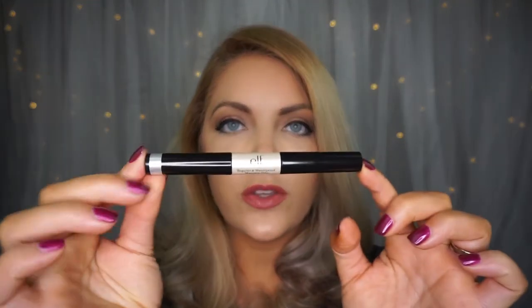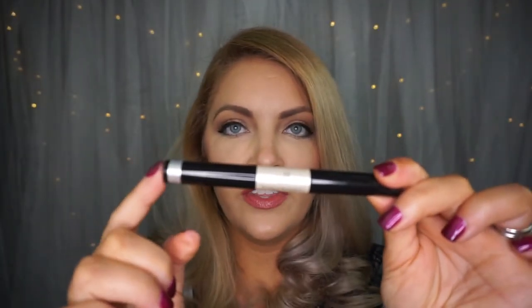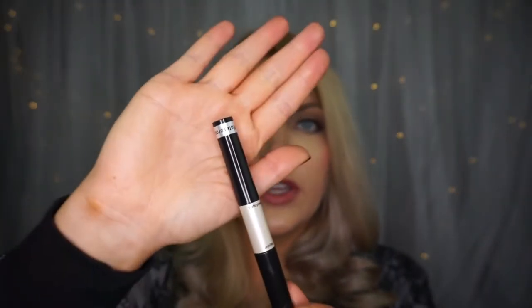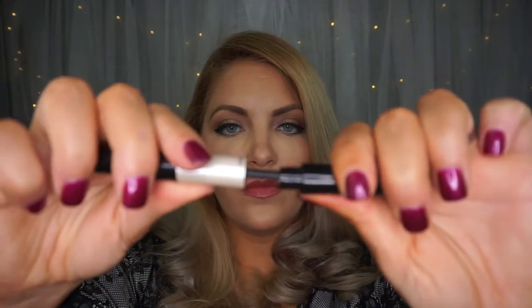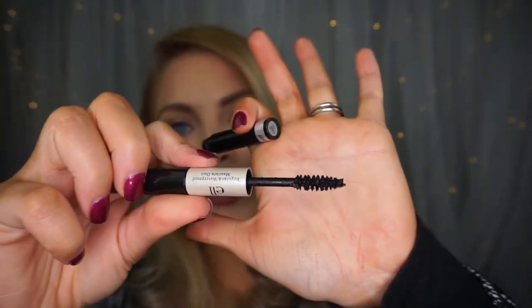So the next item that I'm going to talk about is the e.l.f. Regular and Waterproof Mascara Duo. So this little guy has the regular formula on one end, and it has the waterproof on the other end. And it's very smart because the tube is marked waterproof, and then they put waterproof here so that you know that you screw it on the back, and then this says regular here. So this is the wand on the regular side, and then this is the wand on the waterproof side.